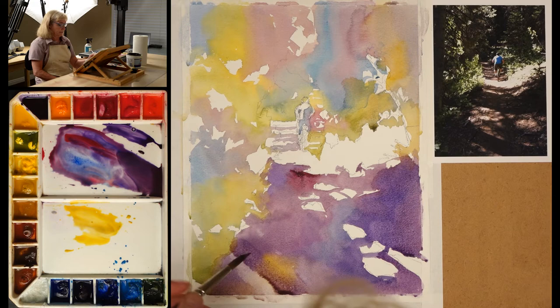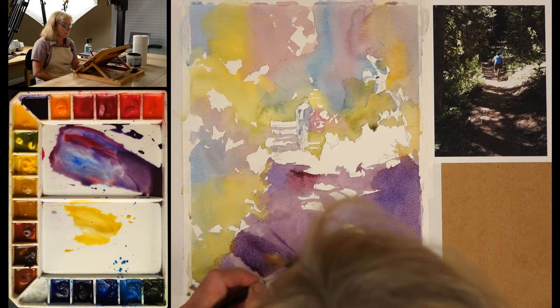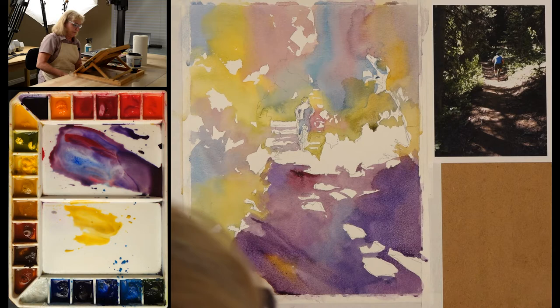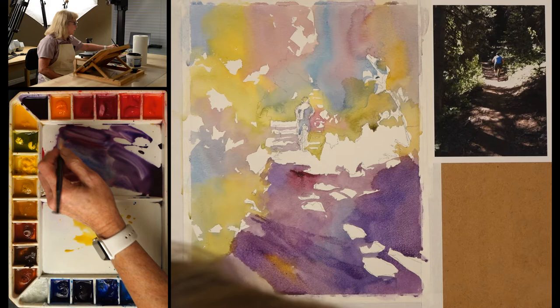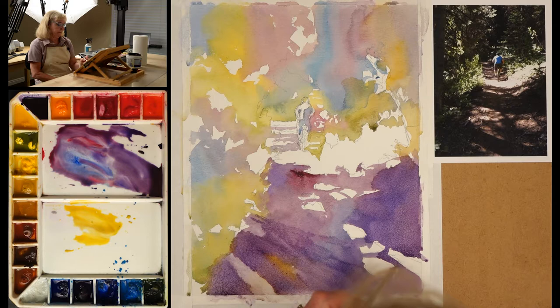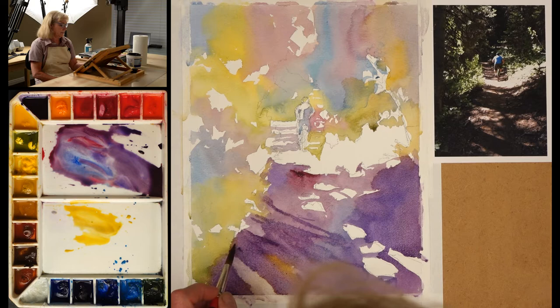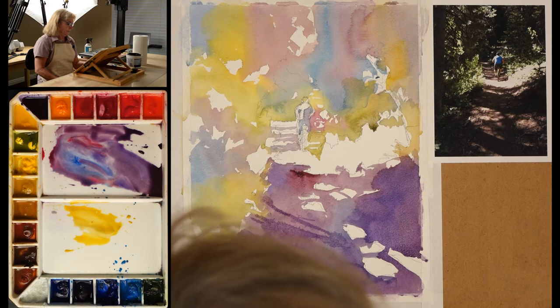Oh, I'm going to get a blossom there for sure. But I want to have this look like there's some shadows of branches coming across here. Okay, that is the first wash, folks.